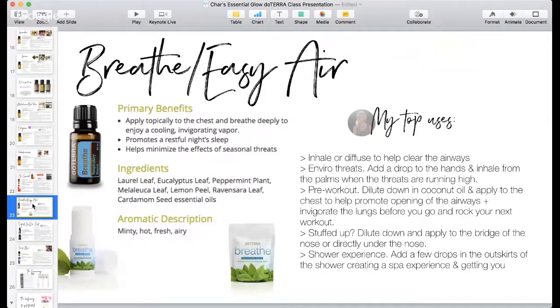The next blend is Breathe, or it's called Easy Air in Canada. This is a beautiful blend to help open the airways. It's just really going to promote better breathing. So ways you can use this is to inhale or diffuse to help clear the airways. Popping it in the diffuser is actually really great at nighttime. Like I mentioned, this is one of the ones in my nighttime blend: Breathe, lavender, and cedarwood to promote better relaxation and open the airways.